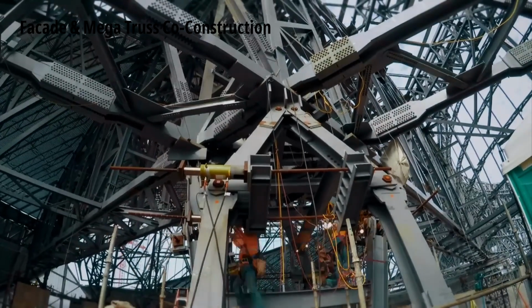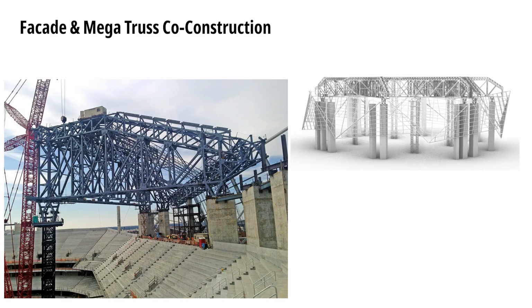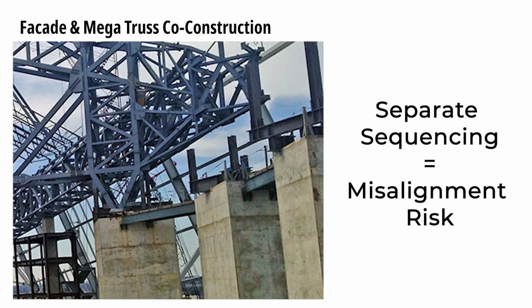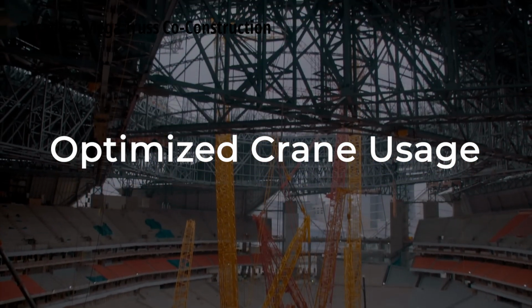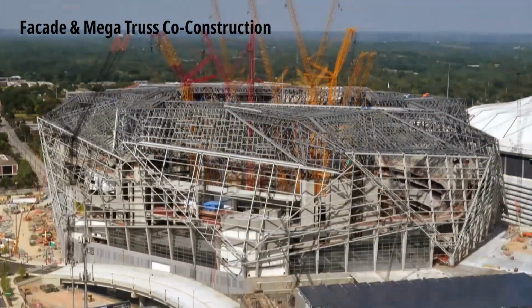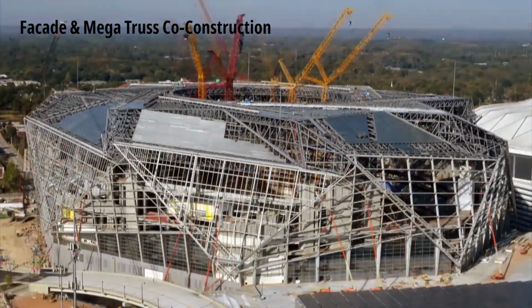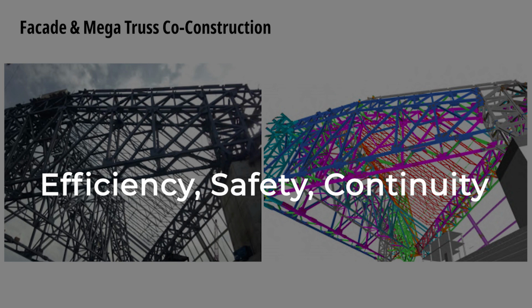Second, the angular geometry of the facade and non-orthogonal layout of the mega trusses were tightly interlocked. Their connection points required extremely high precision, and sequencing one system without another would have risked geometric misalignments and weakened structural performance. Third, crane operations imposed practical limitations. Both systems required ultra-heavy lifting equipment, and the overlapping work zones meant that dismantling and repositioning cranes separately would have caused major inefficiencies in time, cost, and site safety. By building both systems in parallel, the construction team was able to optimize equipment usage, reduce structural risk, and maintain overall project continuity.